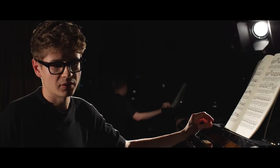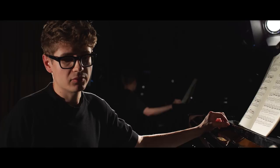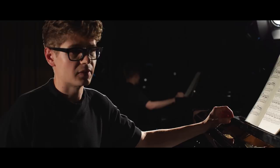It's the last piece in the set, but it was written first when Chopin was about 23 years old. He himself apparently was not that fond of it, and he never cared to publish it. This is why it ended up at the end of the set, published posthumously.